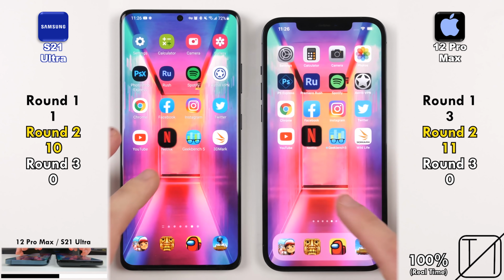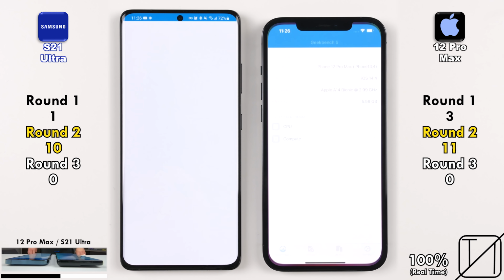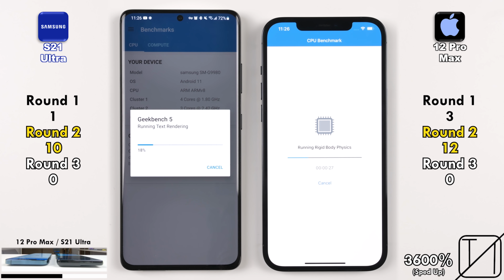The first benchmark that we'll be running through here is Geekbench 5. Now this is Geekbench 5.3.2. This just released. I usually do 5.2.5. The iPhone did, by the way, open this app up quicker, getting it its 12th point. Running through, the sped up indicator is in the bottom right hand corner, still speeding it up.